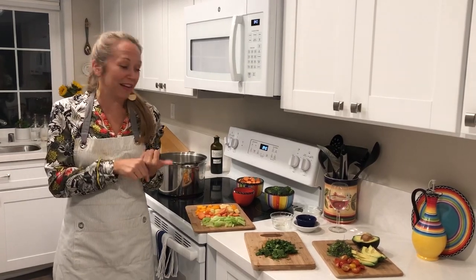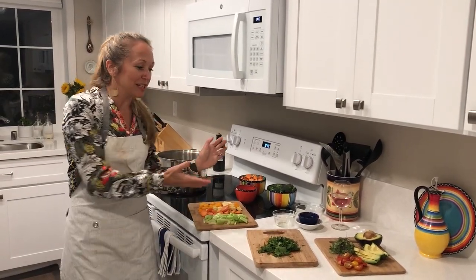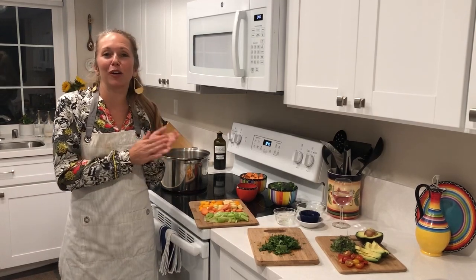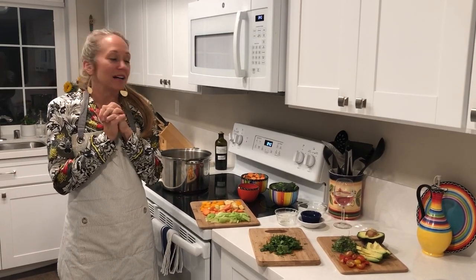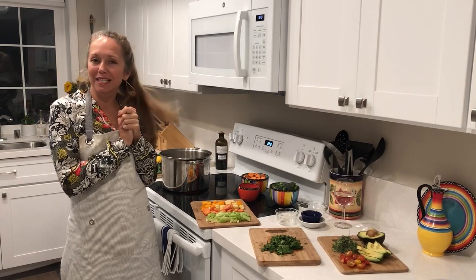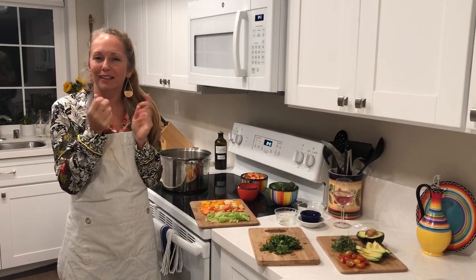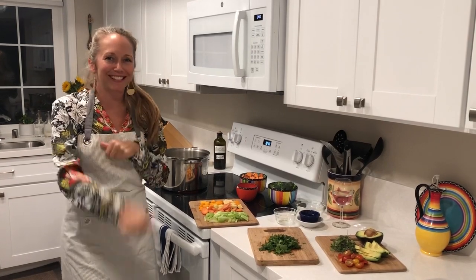We're gonna throw the broth in, and then we're gonna take all of these veggies, minus the stuff that we put on top at the end, and we're gonna put it in there, and we are gonna let this simmer for probably about 10 to 20 minutes. And then we'll decrease the temperature from there and let it sit until it feels just perfect. So give me a second.